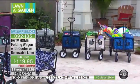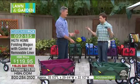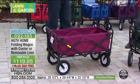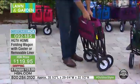But let's start really with the features, because why is this wagon a customer pick at the end of the day? Let's talk about why it's so good. Well, I think two things. I mean, we're talking about how great it looks, and it certainly looks amazing. Not just a pretty wagon. It's way more than that. It comes fully assembled. That's number one. You don't have to do anything when it comes out of the box, because here's what happens. This is the foldable wagon.